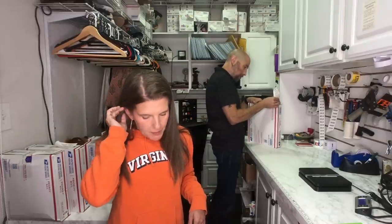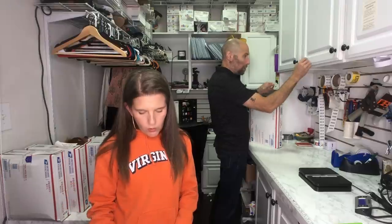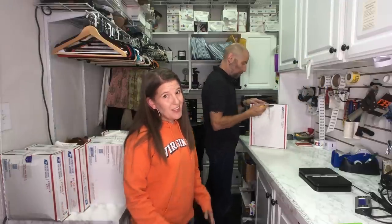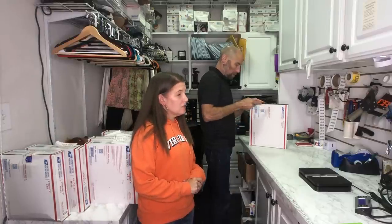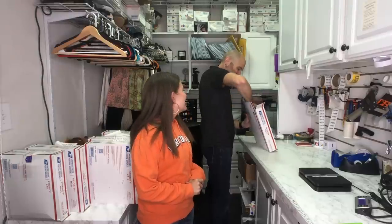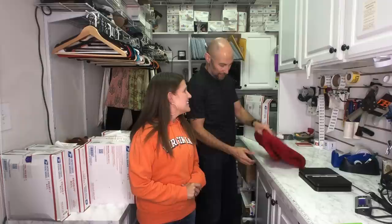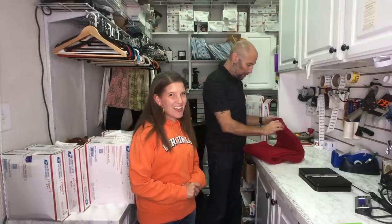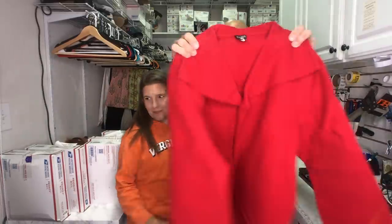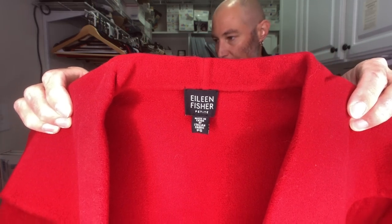Eileen Fisher, women's size petite small, PS, that's what I put, red wool cashmere jacket open front. Okay, you know Eileen Fisher's our girl. What do we say? Come on, Eileen. Every time I sell. This sold for $80. Nice. Yeah. Nice. You know what? This was a bins find. 70 cents. Check this out. All right, here you go. For those of you that don't know. Come on, Eileen. There you go.